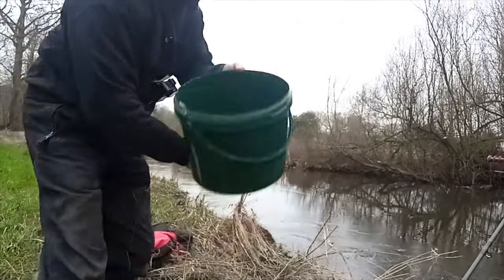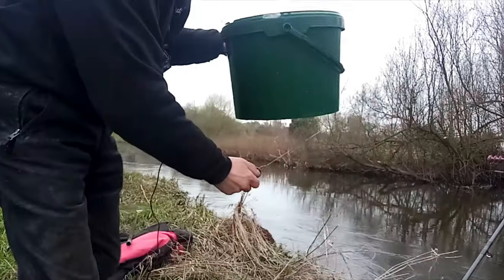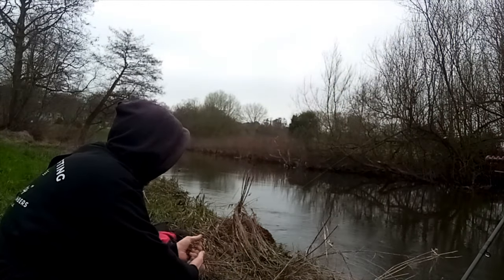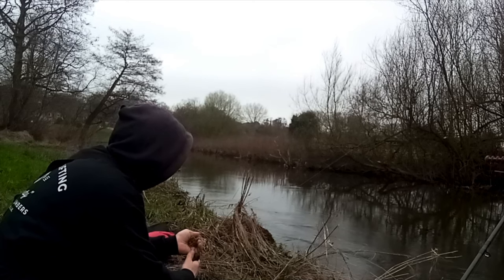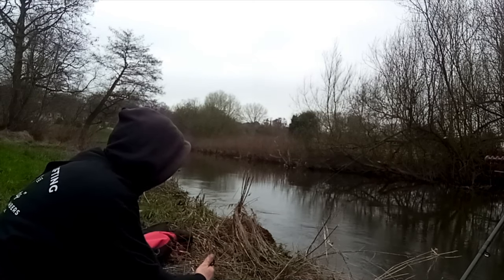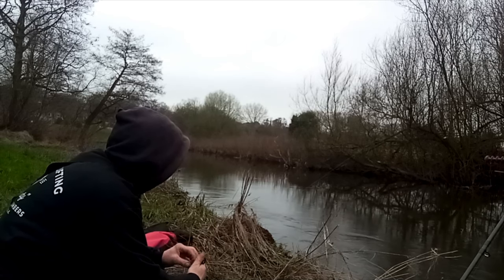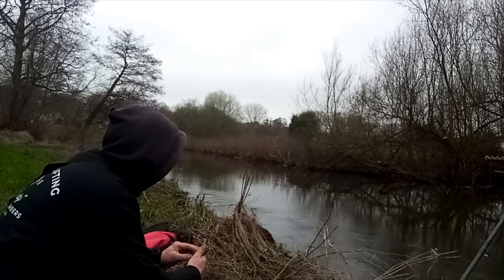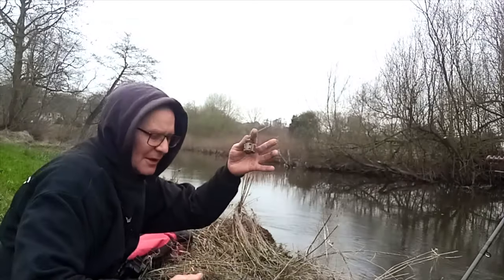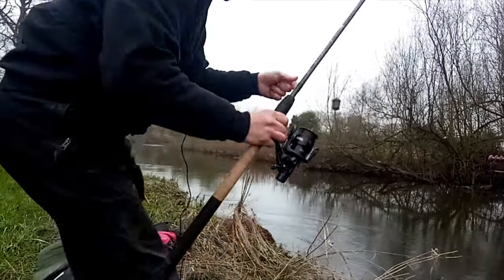I'm actually putting some more bait through the ground bait, and because it's still pacey, I mean it's emptying out nicely, I'm just loosely packing the ground bait. It's dead maggots, live maggots, casters, hemp. I'm just plugging it and it's still washing out nicely.